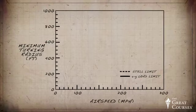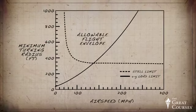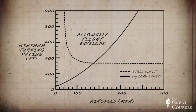Another way to see the impact of stall and load limits on the turn performance is to plot the minimum turn radius, with lines for the stall limit and the load limit. We can see clearly that as the flight speed increases from very slow airspeed, the stall limit allows a dramatic reduction in the turn radius. And as speed decreases from very high airspeed, the load limit allows a gradually reducing turn radius. So for optimum turn radius, the pilot should fly at the airspeed where the two limit lines cross, which is the maneuver speed.